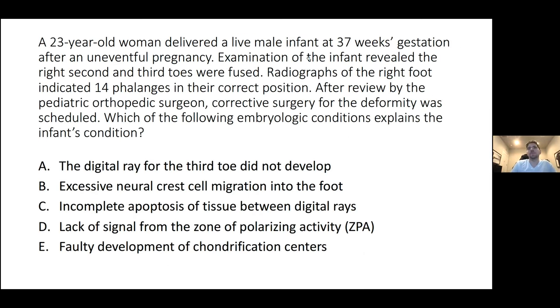All right, try this one. All right, good. So what is this condition? Syndactyly? Yeah. Bonus points, what kind of syndactyly?